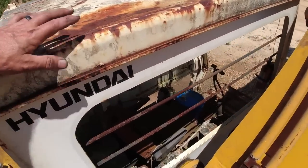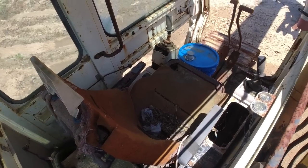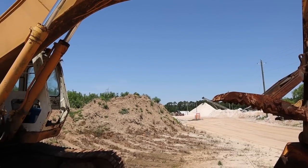It's amazing to be here in Florida and seeing white sand, isn't it? Crazy. Something you don't see in Florida too often. You never see that. Look, there's some more wash down there.